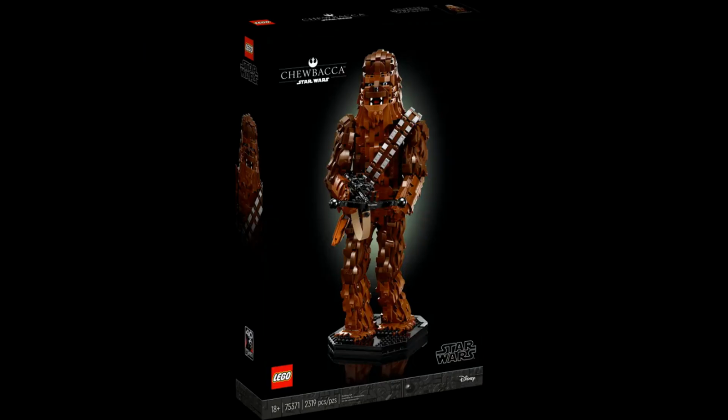Next up is the buildable Chewie. Ugh, I don't even want to talk about this one, but we're going to anyways. I think it needed to be done.